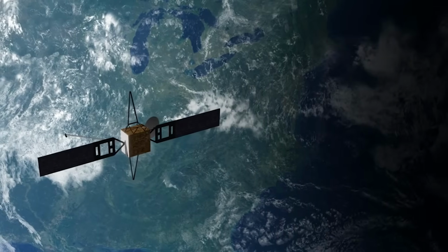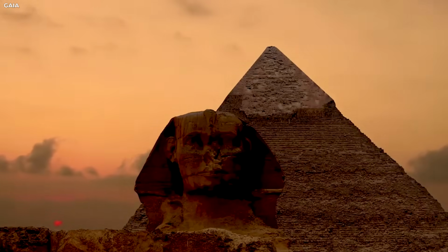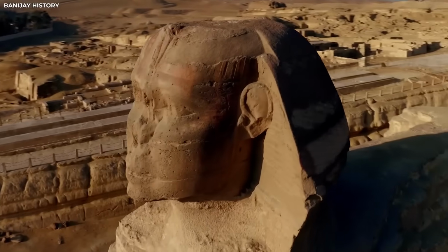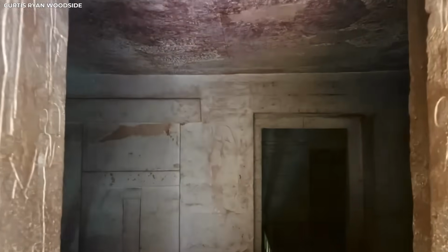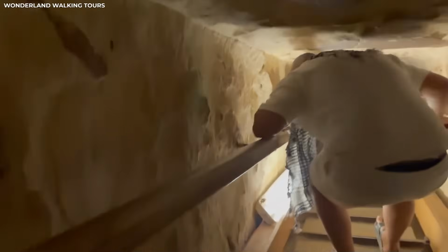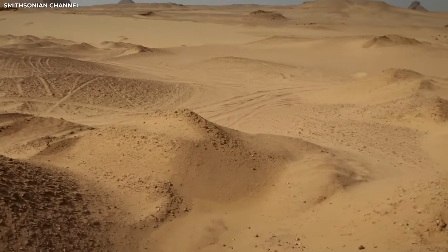As satellite scans continue, other sites will yield their secrets. The resistance of mainstream institutions shows how fragile our accepted narratives are. The truth about the Sphinx challenges not only Egyptology, but our entire conception of human history. Perhaps the chamber holds nothing but dust, or perhaps it holds the key to a forgotten chapter of our species. So, what secrets still lie buried beneath the sands, waiting for machines to reveal?